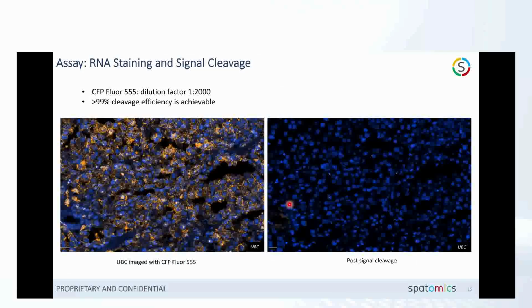And afterwards, here's an example from the UBC staining. We applied our cleavage reagent to the stained sample, and afterwards you can see that we got a really clean result with all the RNA signals removed.